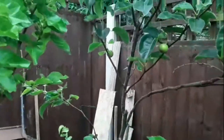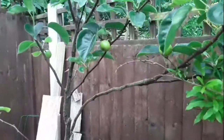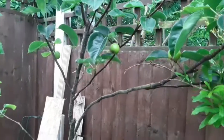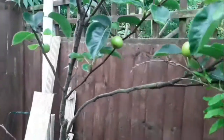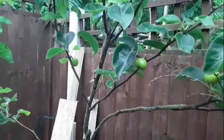The fruits are probably bigger than a cherry but smaller than a walnut. They're somewhere between those sizes at the moment, less than an inch across anyway. That's normal development for over here.